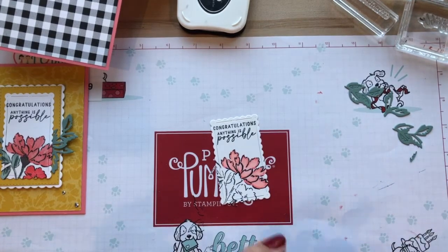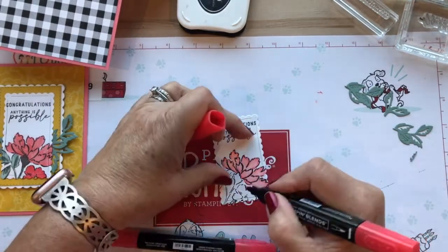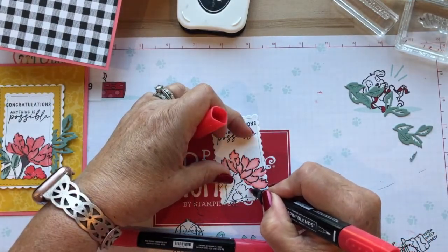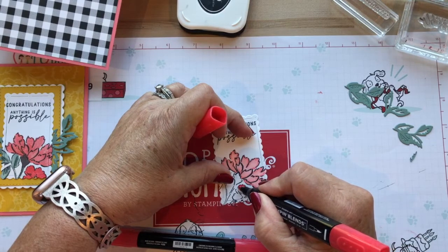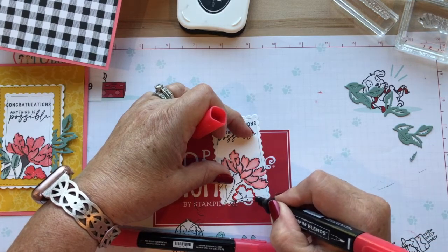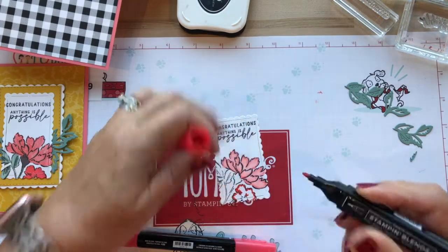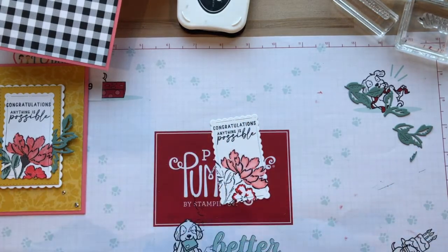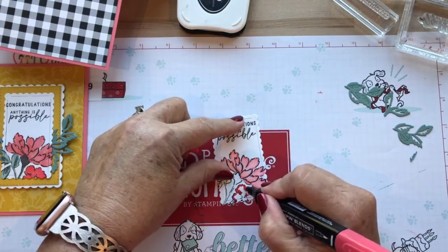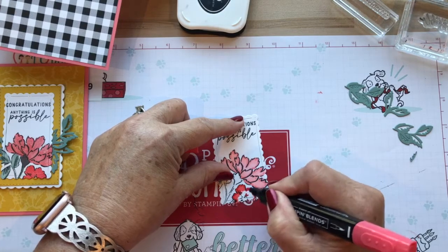Okay, let's do that little one at the bottom in Poppy Parade. We'll do the dark first. How many of you like using the blends, or would you rather stamp? Because you know you could stamp these, but I like to color when there's like big black bold outlines.